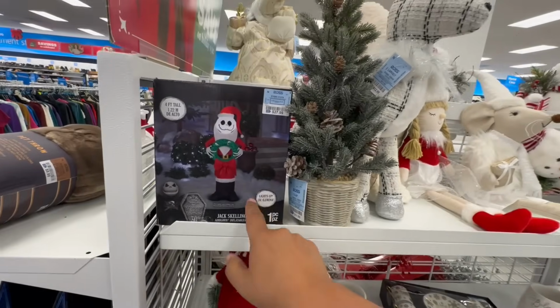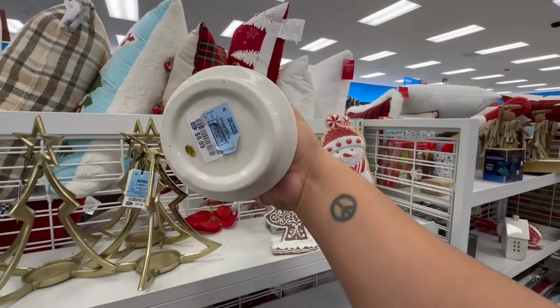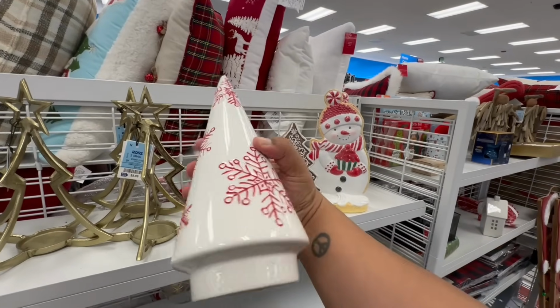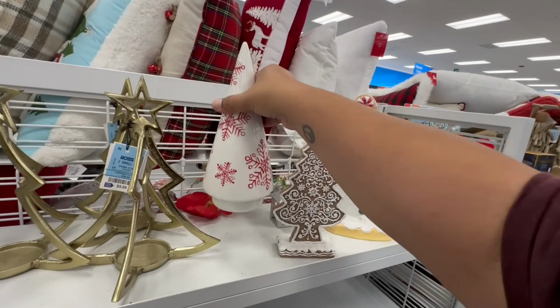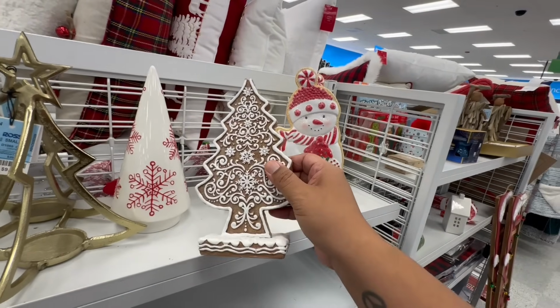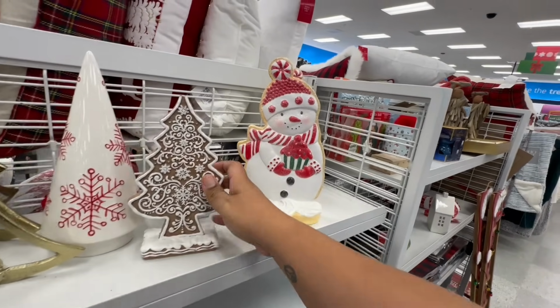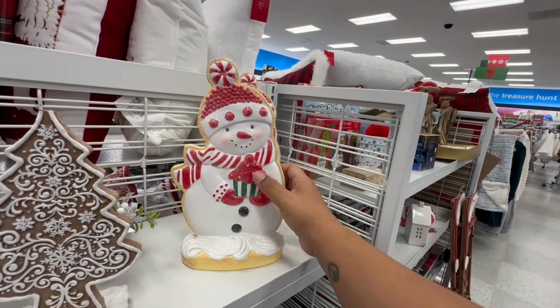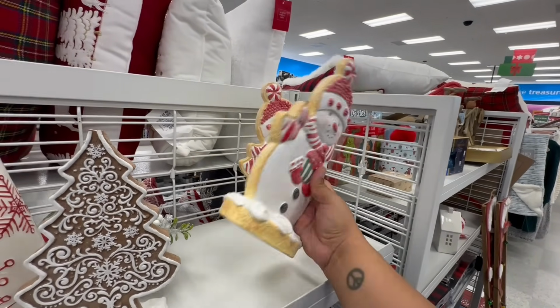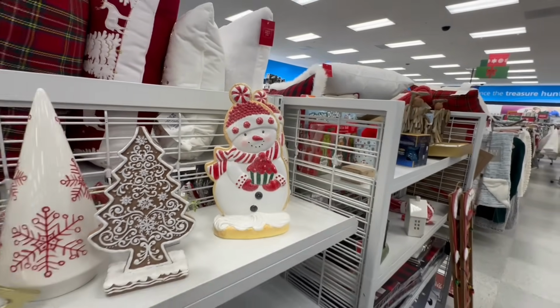But this is definitely a good deal. Okay, I've never seen this one before. This is $9.99, and I love the gorgeous little snowflakes on it. This is absolutely beautiful. And they have the gingerbread tree. This one is $6.99, and they have the snowman. He is covered in glitter. He is $11.99, and I love that he has the little peppermint there.